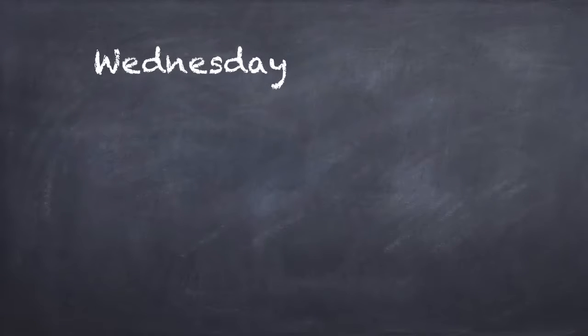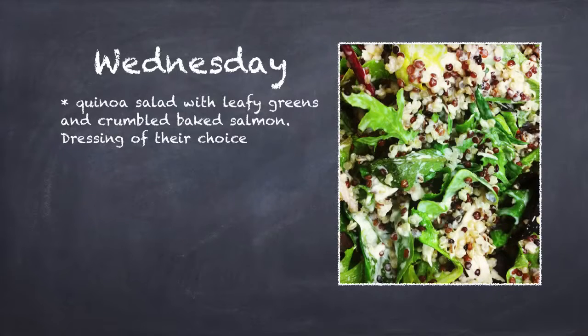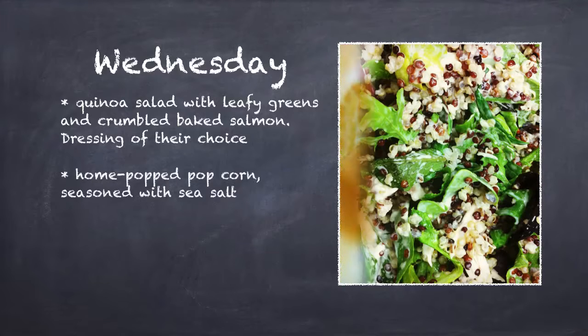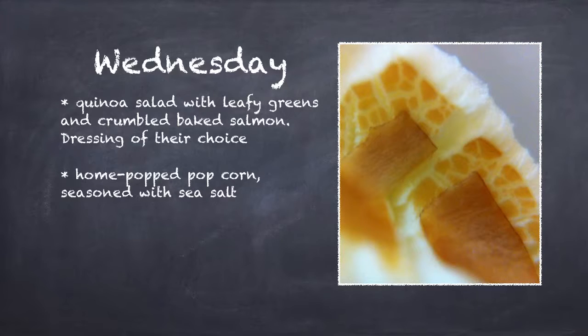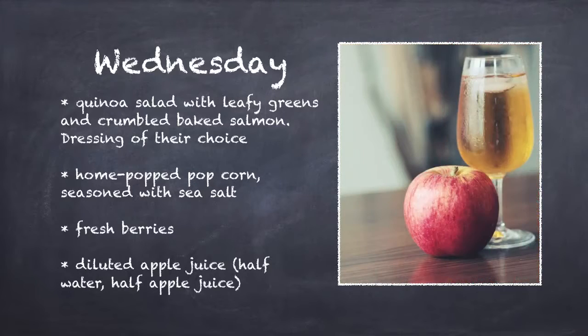You can also keep a bunch of cooked quinoa and washed greens in the fridge for a few days. On a school morning, combine quinoa with the greens, crumbled salmon, and dressing. According to some parents, kids will eat salad as long as there's some meat inside. If not, package it nicely in a wrap so it's not so obvious. Toss in some home-popped popcorn topped with sea salt and maybe a bit of black pepper, some fresh berries, and some diluted apple juice to complete the meal.